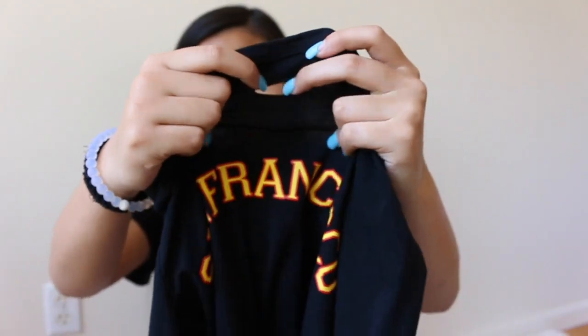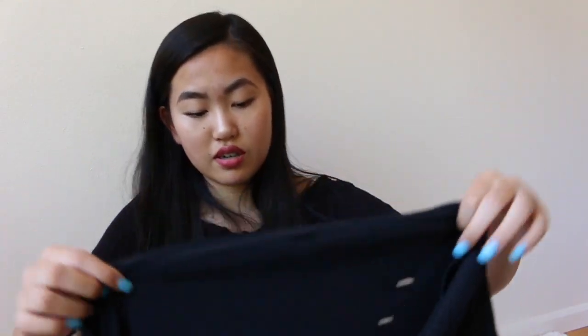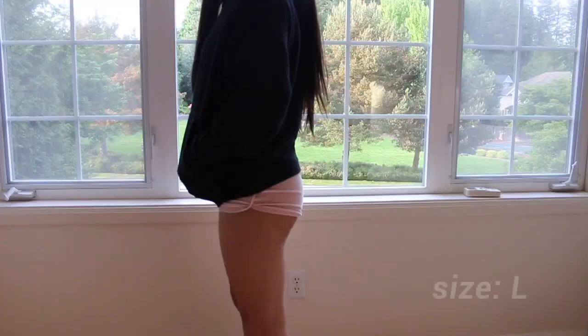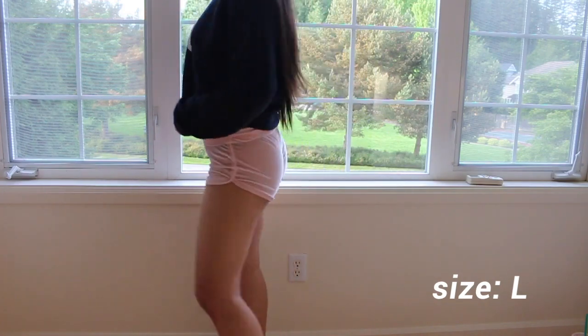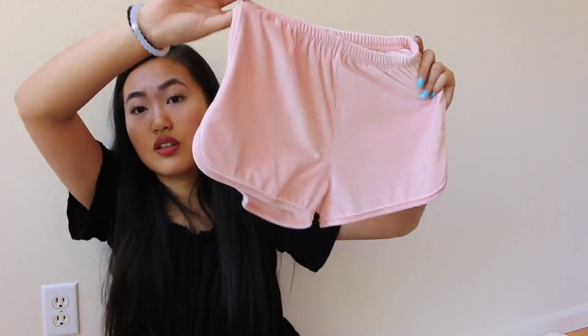It also has these little ripped out cutouts just everywhere on the sleeves and also down here on the bottom. It's really comfortable and I think it's super cute and I can pair it with a lot of things. The second thing I got from shein.com was a pair of velvet shorts. I've seen these everywhere on Instagram. I got a size larger and they're so comfortable and I love them so much. They also have these in a bunch of other colors, but I just really like the baby pink color.